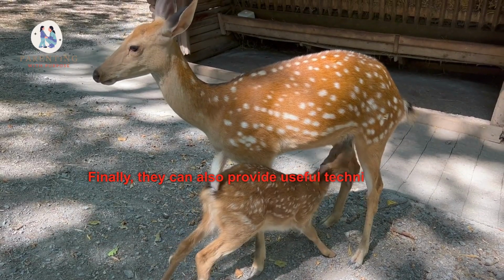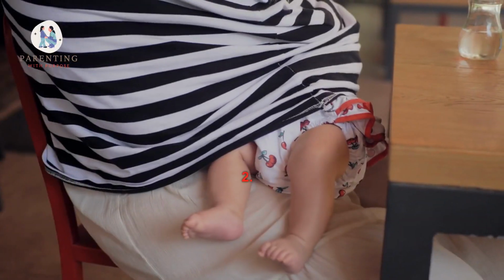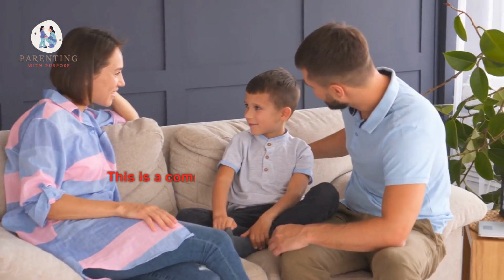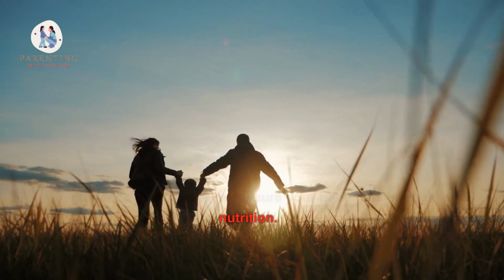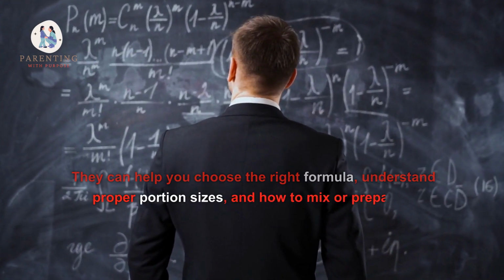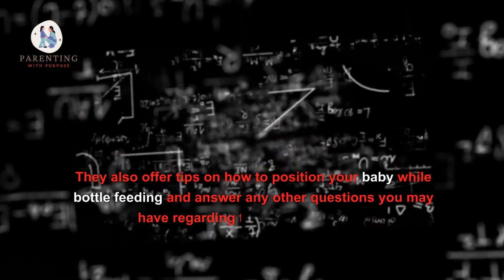Finally, they can also provide useful techniques for encouraging a successful transition from breast milk to formula or other milk sources if needed. 2. How can I ensure that my baby gets enough nutrition during bottle feeding? This is a common concern for many parents. A lactation consultant can provide you with the advice and guidance you need to make sure your baby gets enough nutrition. They can help you choose the right formula, understand proper portion sizes, and how to mix or prepare it correctly. They also offer tips on how to position your baby while bottle feeding and answer any other questions you may have regarding this important task.